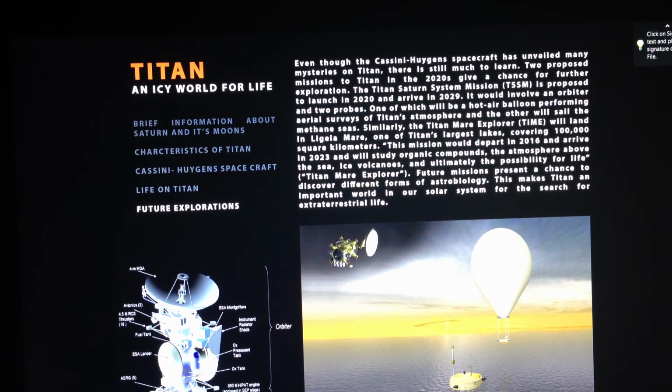to be exact. Similarly, the Titan Mare Explorer, also known as TiME, will land on Ligeia Mare, one of Titan's largest lakes, covering 100,000 square kilometers. This mission would depart in 2016 and arrive in 2023, and will study organic compounds, the atmosphere above the sea, cryovolcanoes, which are pretty much volcanoes that spew ice instead of lava, and ultimately the possibility for life.